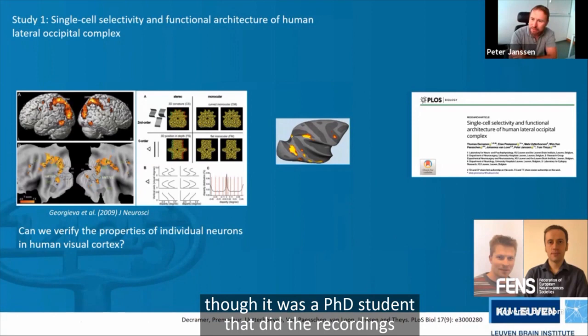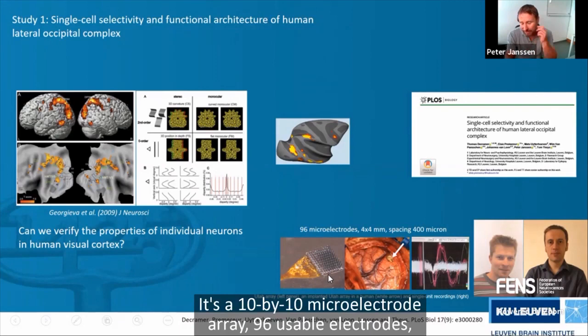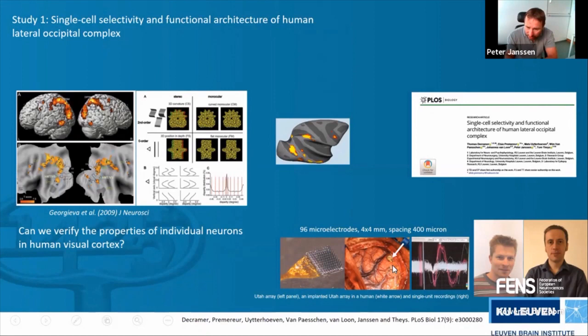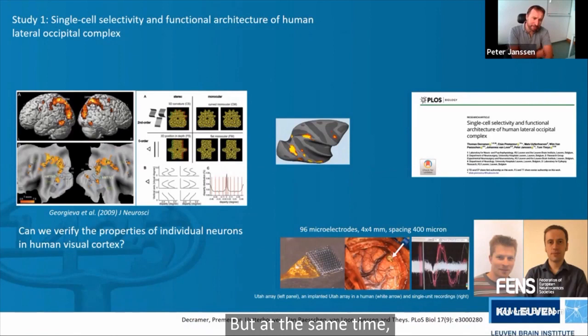And so we had the opportunity to implant a Utah array, which looks like this. It's a 10 by 10 microelectrode array, 96 usable electrodes, that was implanted here in another human brain. This is a surgical picture, and you can see the spikes that we could record. These patients are implanted for about 2 weeks to monitor the epilepsy, but at the same time, we can also look at the properties of neurons when the patient does tasks.